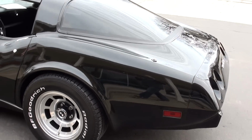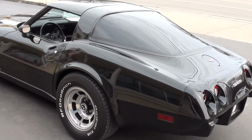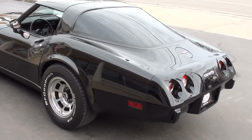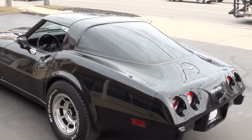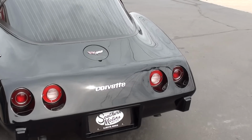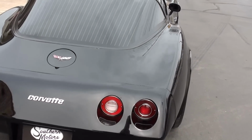Very nice car, guys. We've got the original purchase agreement when this car was bought new in Tennessee. That's where I bought the car from. It's still on a Tennessee title, so it's been in Tennessee its whole life. The car's never been hit, broke, or anything like that. It's just a really nice car, guys.